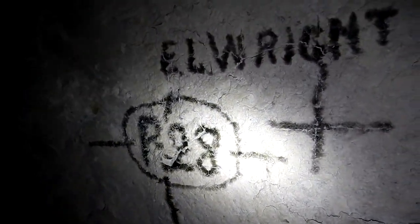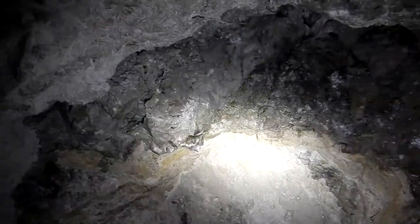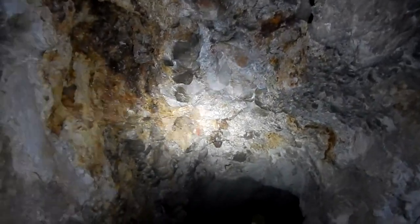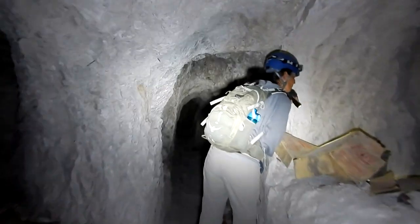A lot of miners' graffiti in here. Well, and it may be things that are information of the workings for the miners to use for locations. Here's a little different looking vein here. There's a Carol box.